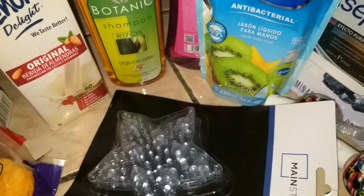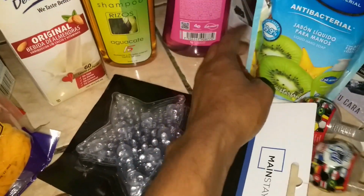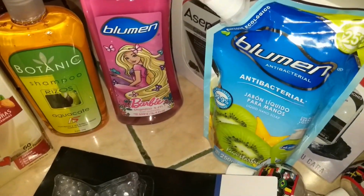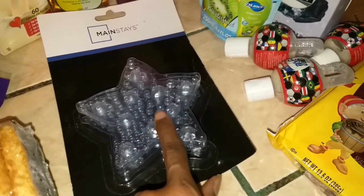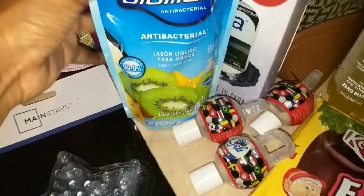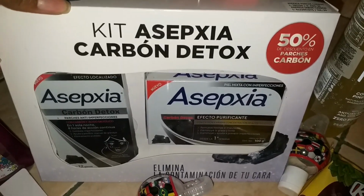I got the kids another shampoo because they've been using shampoo as body wash. So I got shampoo because they completely ran out and then I got them some body wash. I got these non-slip bath stars to put in the bathroom, in the kids' shower, on the floor. And then this was on clearance, so I'm just gonna have that. I'm gonna put this away for when we run out so I can refill our soap bottles.